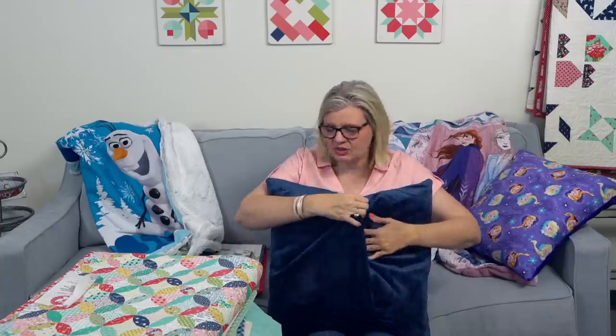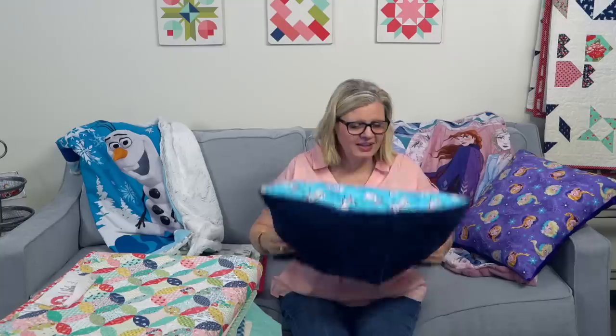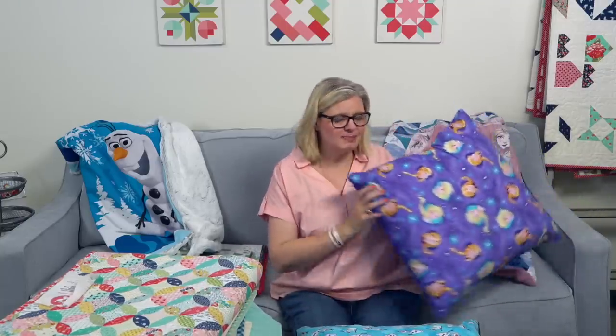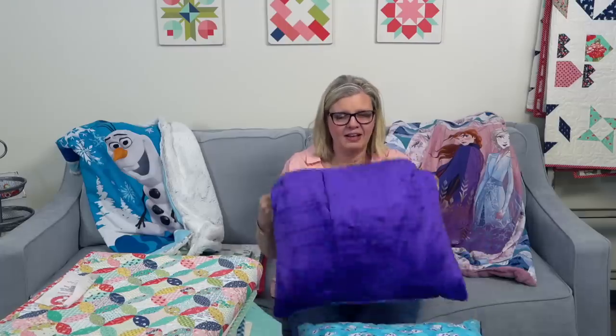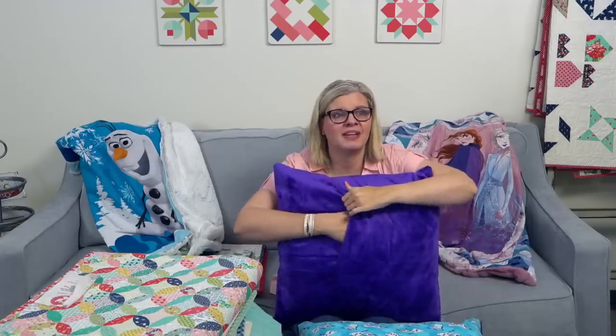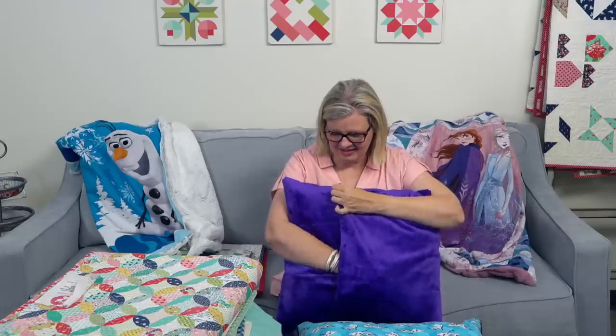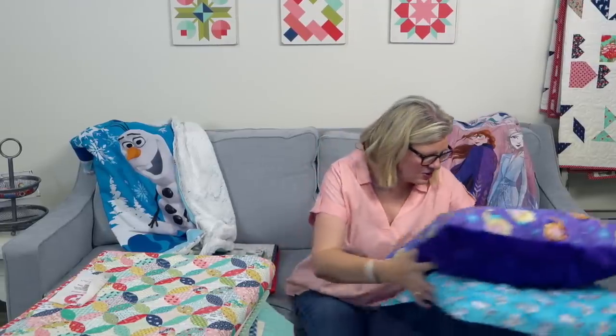So the envelope pillow, I have shown on the channel several times. This is one envelope pillow. It's so soft. They're all soft. And then this one is purple. Okay, look at this purple. I don't even like purple. That's pretty. So she just did the envelope method. Oh my gosh, and they match so good. Look at how good she matched. So those are the two pillows.